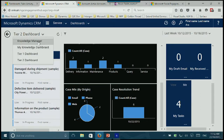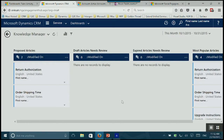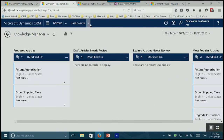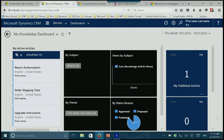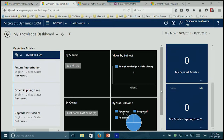And then finally, we've got the sort of knowledge manager. And this will actually show me what's the different status of the different articles, what's the most popular articles being used. And in my knowledge base will show you what are the knowledge articles being used, what my published ones are, what my expired ones are, how they're being used across the system as well.